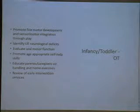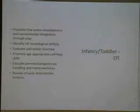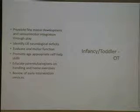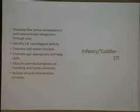We're going to identify upper extremity neurological deficits, so we're going to look for muscle tone. We're going to look at their head and trunk control and what their underlying muscle tone is like, and is there any asymmetry in their upper extremity patterns.